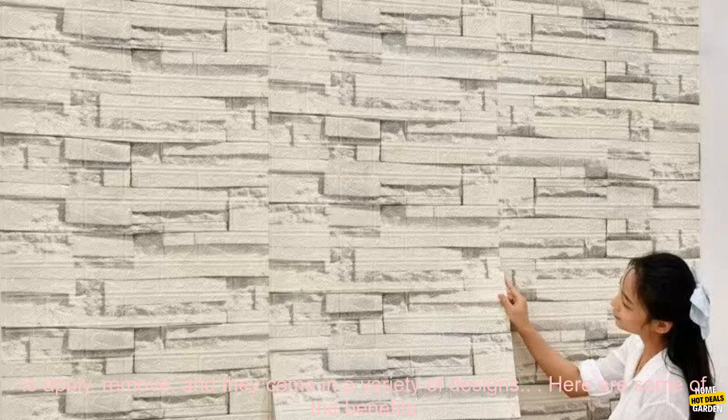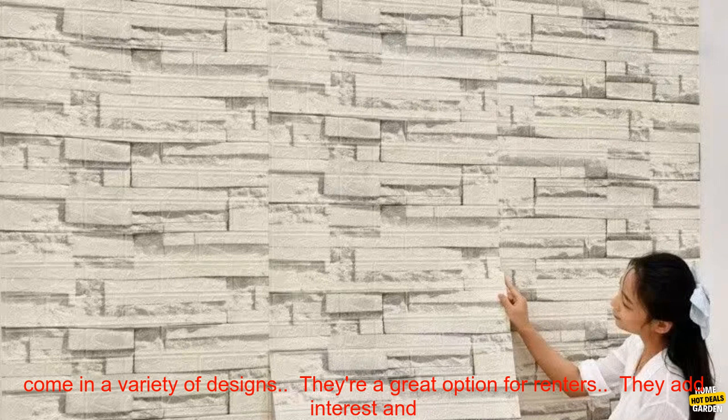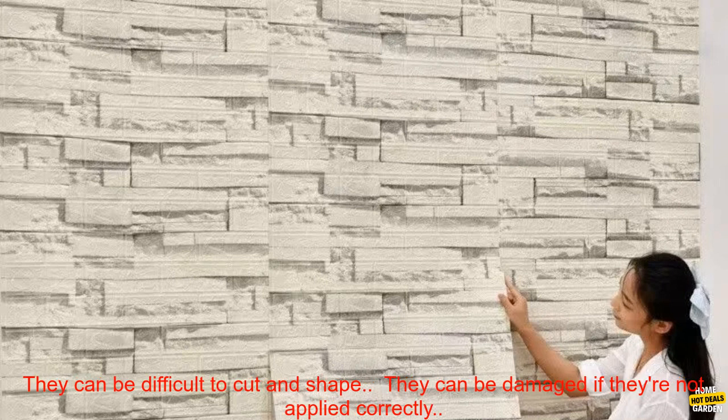If you're looking for a way to add a touch of personality to your walls without spending a lot of money, 3D wall stickers are a great option. They're easy to apply, remove, and they come in a variety of designs. Here are some of the benefits of using 3D wall stickers. They're affordable. They're easy to apply and remove. They come in a variety of designs. They're a great option for renters. They add interest and depth to your walls.